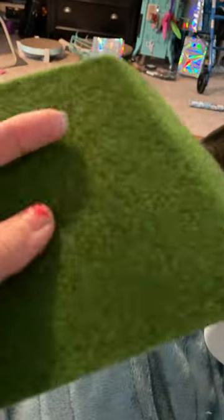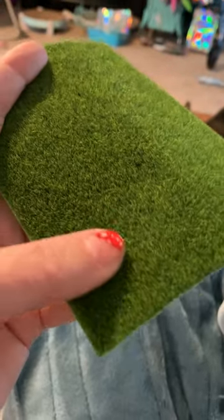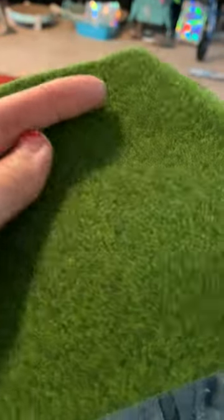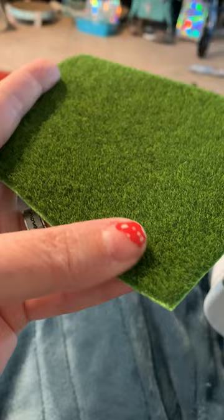All right, I will be going back to get more fake grass because, for me, it works. That's awesome. And obviously, it was on Temu, it was stupid cheap price-wise, but that seemed pretty cool. I'm really going to enjoy using that.